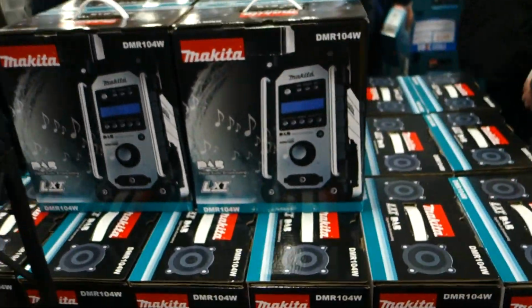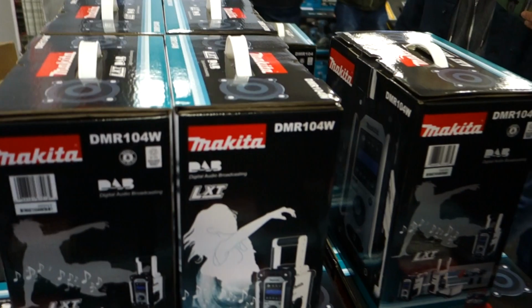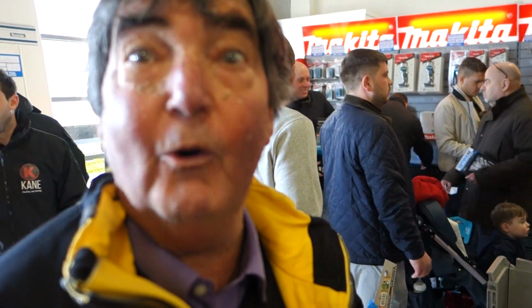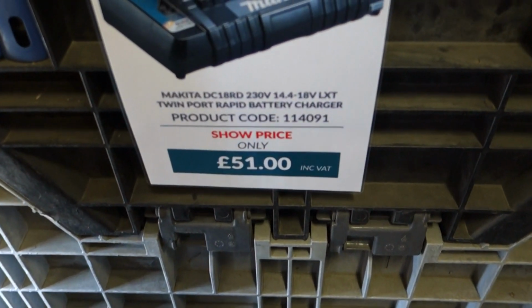Going to have a good look around because Danny wants a radio, a Gab radio, would you believe, and Mark wants 2 batteries and a charger. So looking to see what deals are around. Still on the Makita stand, and we are going for the amazing double charger. 51 quid, not bad. 2 3-amp batteries at 39 quid each.